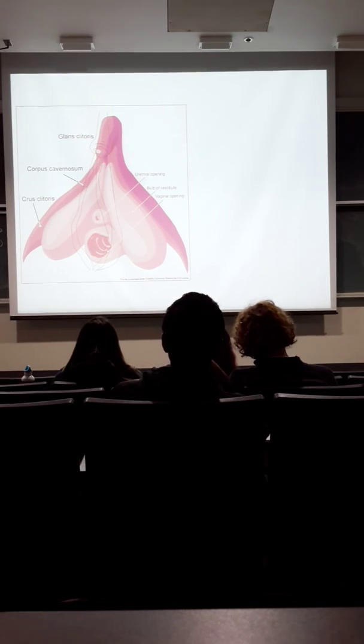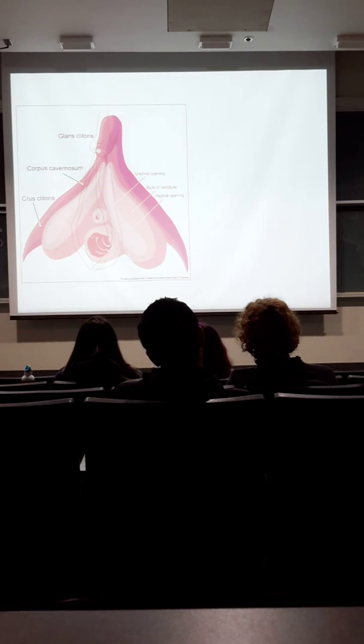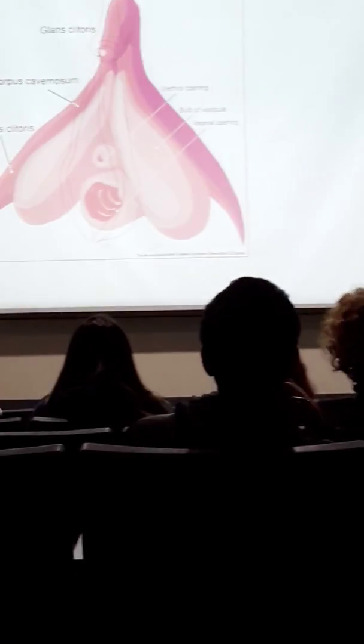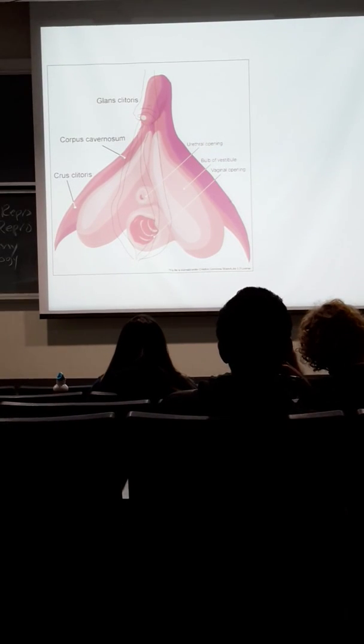And this structure, what do they call it here? The bulb of the vestibule is a funny word. Who knows what vestibule means? It means like hallway or entrance. So this bulb of the vestibule, this is the equivalent of the corpus spongiosum. Again, it's all interior, and this is just below the labia majora, or the major lips of the vagina. And drawn in here is the labia minora, or the minor or the inner lips of the vagina, and they're connected to a prepuce, or hood, which is the equivalent of foreskin in men.